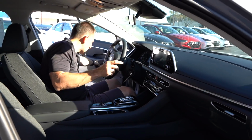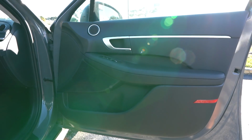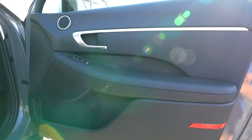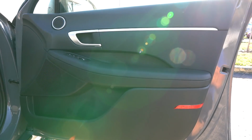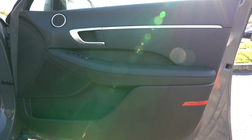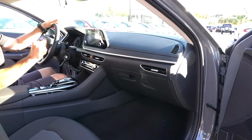Now, to the door panels, there is a lot of dark material. The good news is, though, at the top of the door panel, it's soft, and the armrest material is soft. And look at how they took the silver trim and started it on the middle section and then brought it right into the door handle. You have a pocket down low for some Twinkies or maybe some packages of M&Ms.